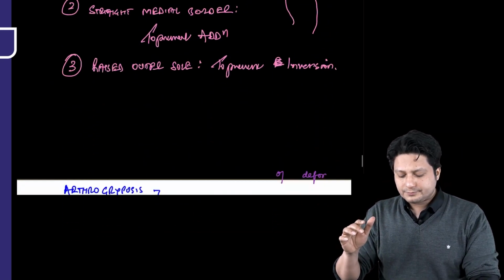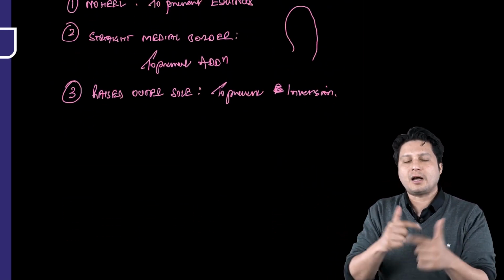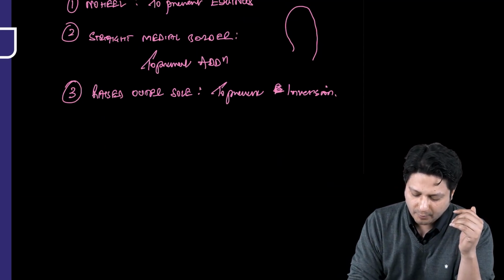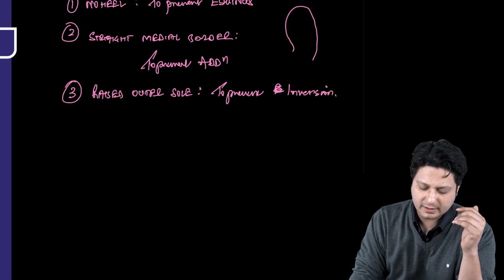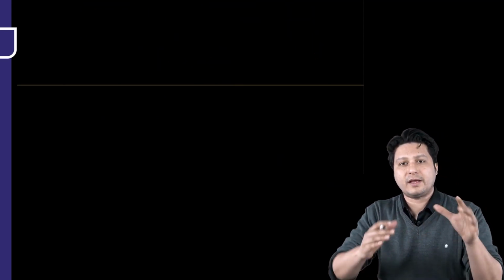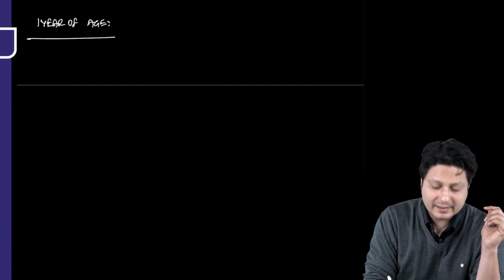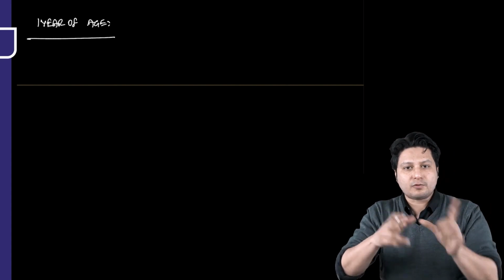Now, what about a child who is coming at 1 year of age? As I told you, there could be a possibility that children are coming at various age groups. Now imagine a child with CTEV is coming at 1 year of age. Now what could be the reason for this child to come at 1 year of age?